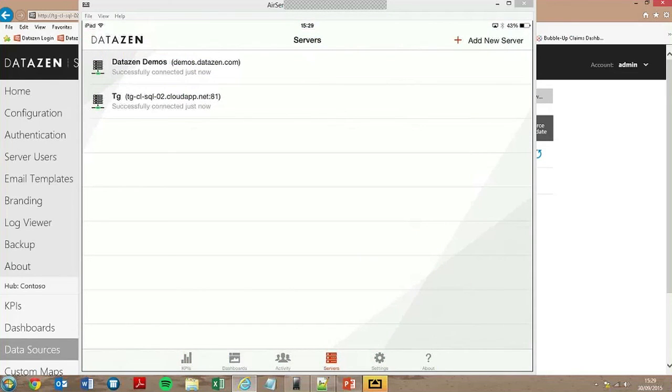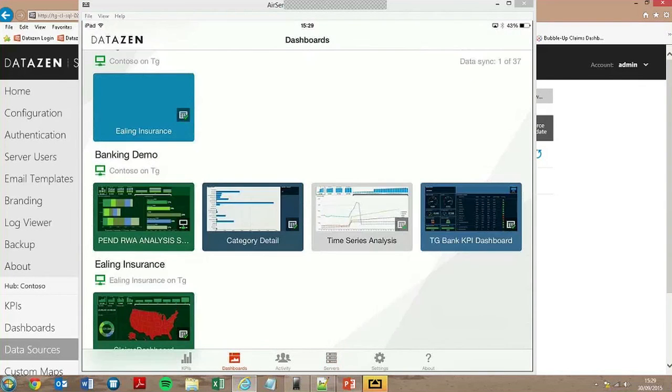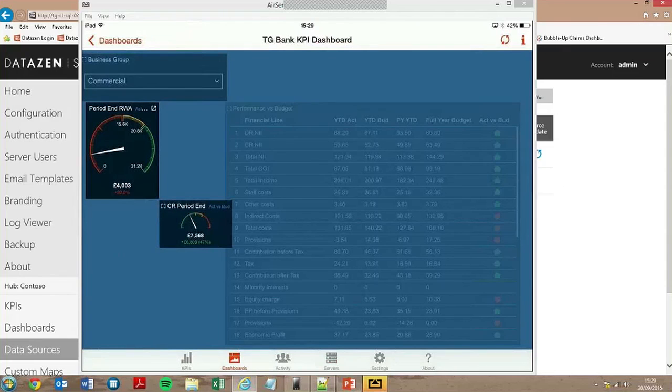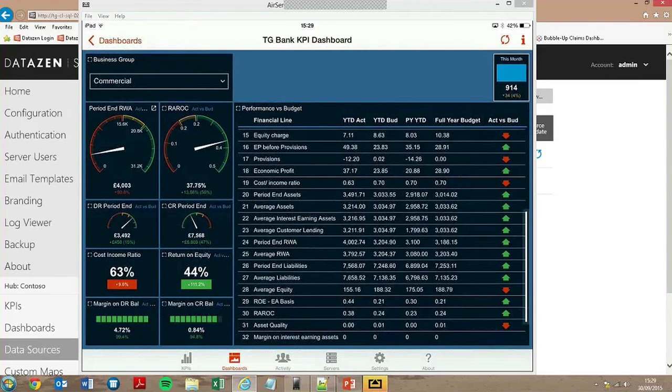Let's go back to the dashboards, and this is the full selection of dashboards. So we've got the Datazen set there as well, and then these are our dashboards. So these are the ones that I've been playing with. What I'm going to do is go into the TG Bank dashboard, TG Bank KPI dashboard. Just let that come back up. Refresh. There we are. So very familiar now. This is the view that we were looking at earlier. I'm loath to do anything here. It's just taking time now to refresh.